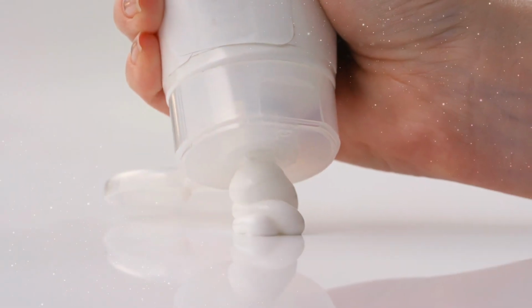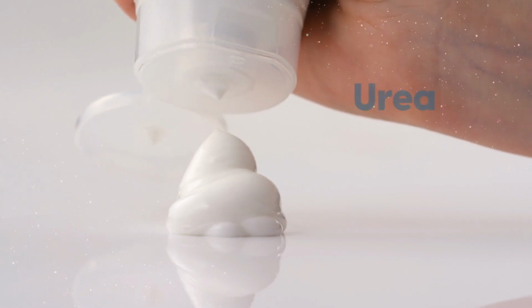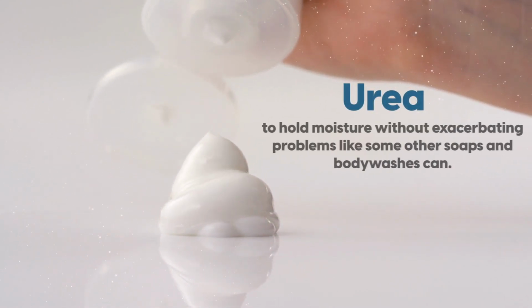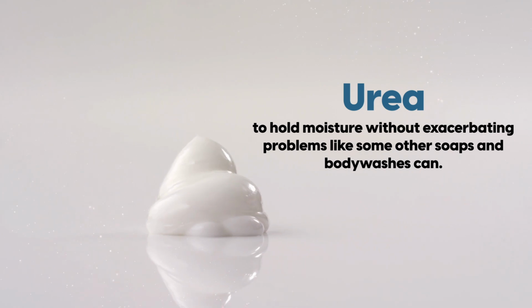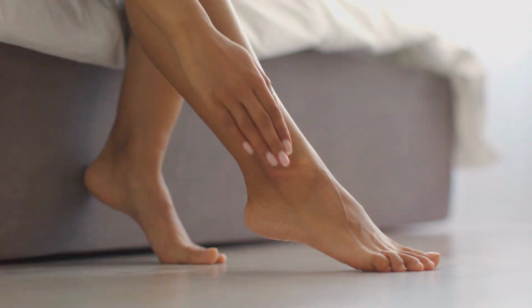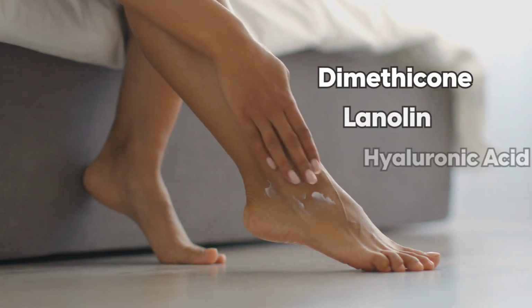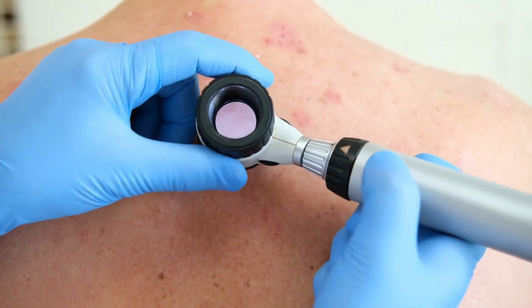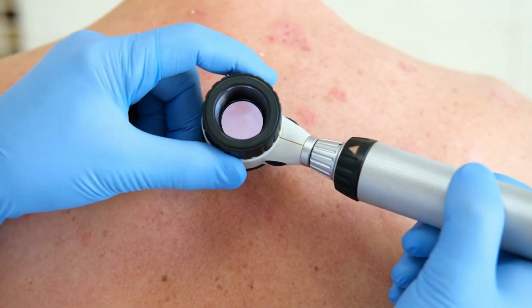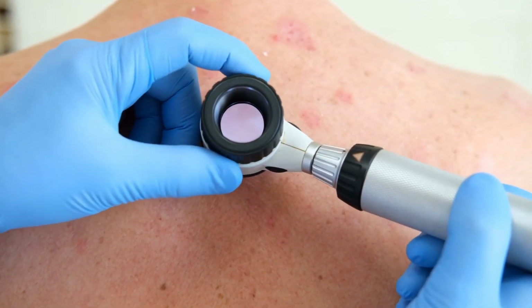Many dermatologists recommend diabetics use a moisturizer that contains urea. It's also known to hold moisture without exacerbating problems like some other soaps and body washes can. Other beneficial ingredients include dimethicone, lanolin, and hyaluronic acid. That said, it's generally best to seek personal advice from a dermatologist. They will be able to analyze your skin and make specific recommendations.